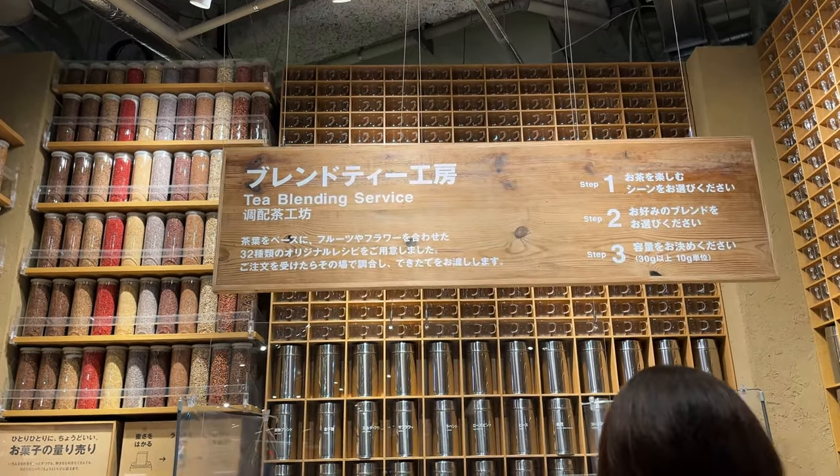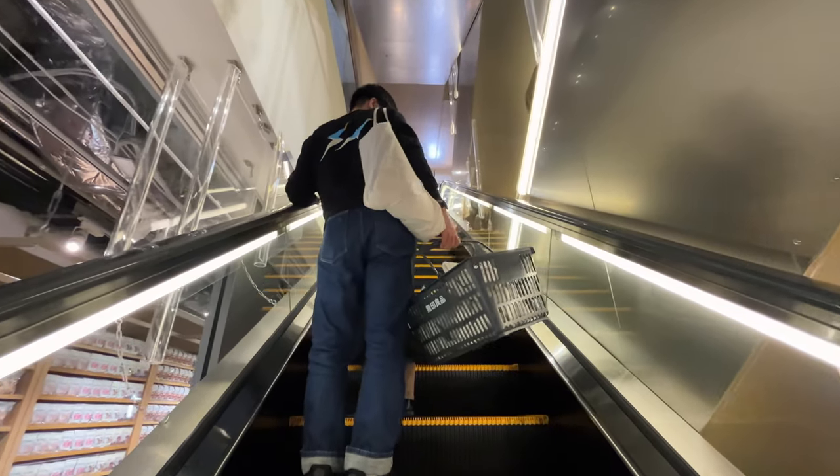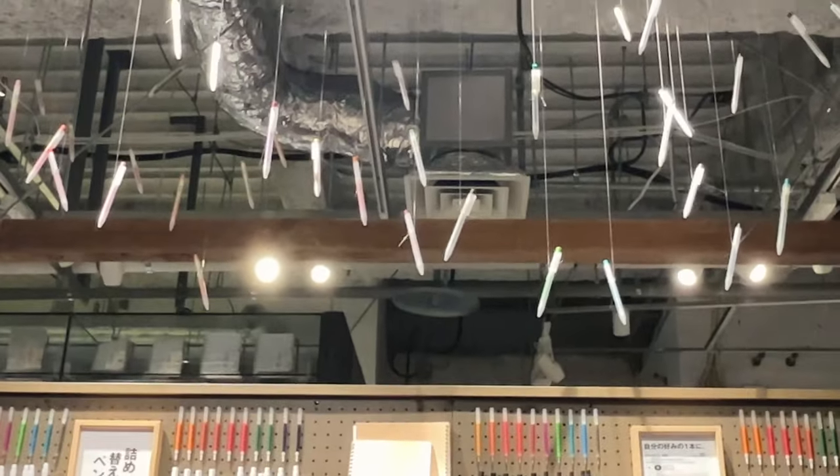This one had a tea blending service, which is extremely my thing. But we all know that you come to Muji for the stationery section. These pins, though, if you know, you know. So good.